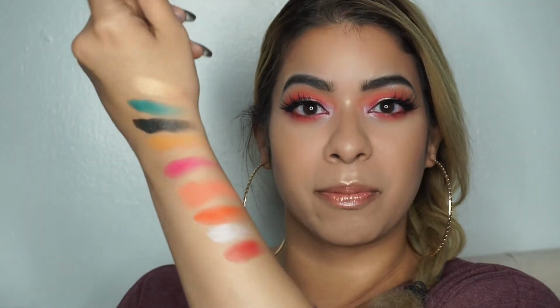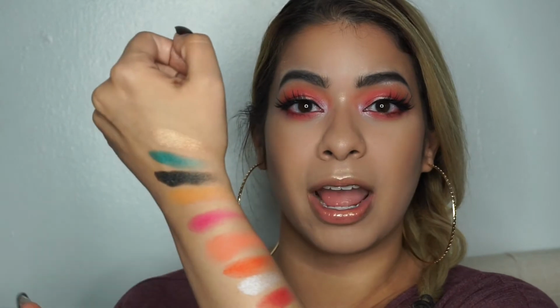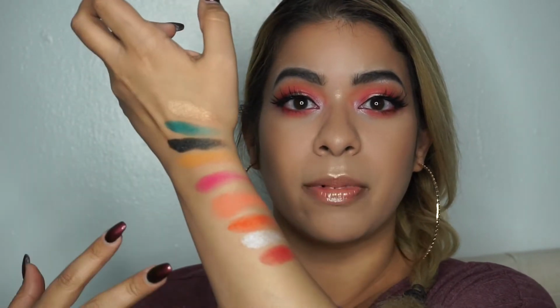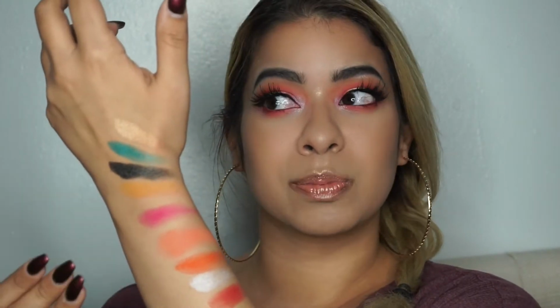Now I am sorry that my swatches are terrible, but these are all the color swatches. I didn't prime my arm, there's no primer on it, so these are what the colors look like. Guys, take into account that just because I swatch it, a swatch does not show how it's going to perform on the eye. Even if it shows up a little bit patchy, they blend beautifully. They don't muddy into one another. They are stunning. They're just as vibrant on the eyes.